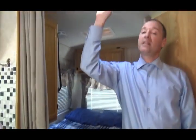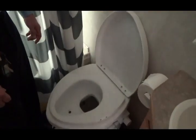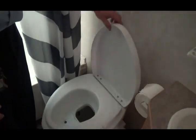All the lights are LED lights, so they don't take a lot of 12-volt power. We have a bathroom with a composting toilet, Nature's Head. So anybody that's not familiar with composting toilet, that's all cleaned out, ready to go.